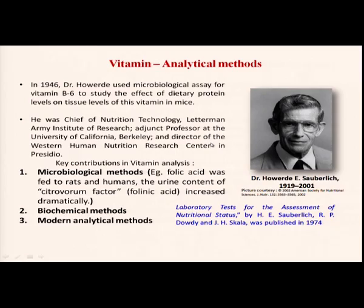It will be better if you look into a little of the historic aspects of the contributions that he has made. So Howard independently came up with the microbiological assay of evaluating vitamins. So what is this microbiological assay? There are different ways of looking at it. If you look at this assay, what was his contribution? That was actually his PhD work, and he continued working on this particular topic for a wide variety of areas.